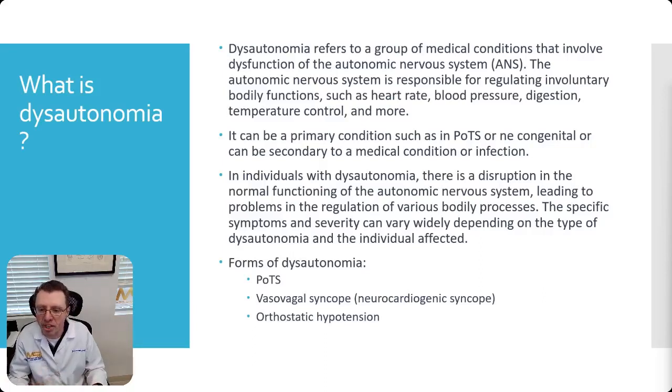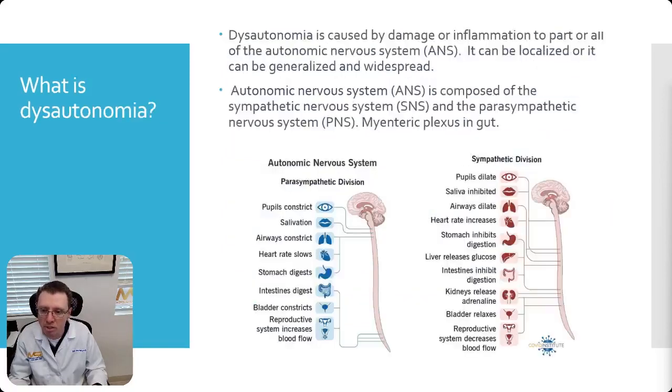The symptoms can vary, and many times there could be issues depending on the individual, and the symptoms can be very different from person to person. What forms of dysautonomia are there? Well, there's POTS, as we mentioned. There's vasovagal syncope, which is also known as cardiogenic syncope, and orthostatic hypotension.